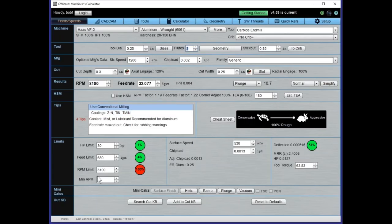Looks like we're hitting an RPM limit. Let's go ahead and crank that up. Let's say we bought our high-speed spindle option or whatever. We're still going to hit it here, but we can go a little faster. And let's say we want to use high-speed machining. Well, you just click the high-speed machining button, and it tells us we can increase RPM. We're already locked out of that, and we can increase the feed rate. Pretty cool.